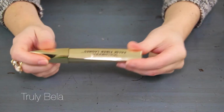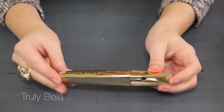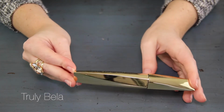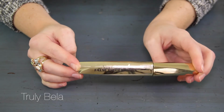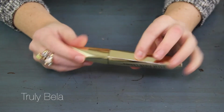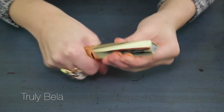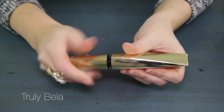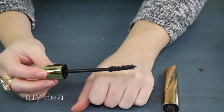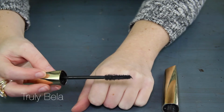The next one here is actually another mascara, and I forgot I had this one. It is the L'Oreal Voluminous. This is the false fiber lashes, and this packaging is so sleek. And I, again, love the good packaging, especially for drugstore, because sometimes they cheap out a little bit, I feel. This wand is a very skinny, natural bristle wand, and this formula has the fibers in it.